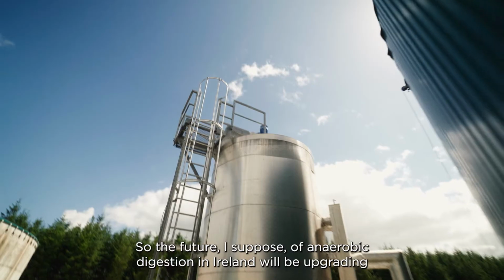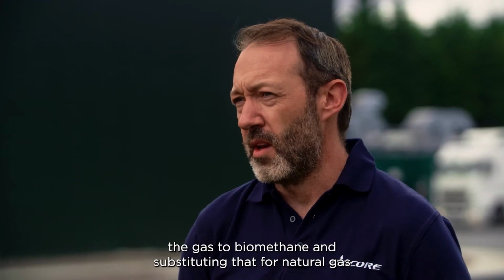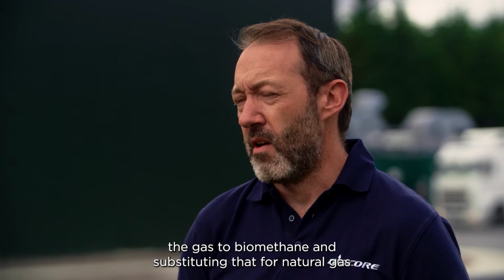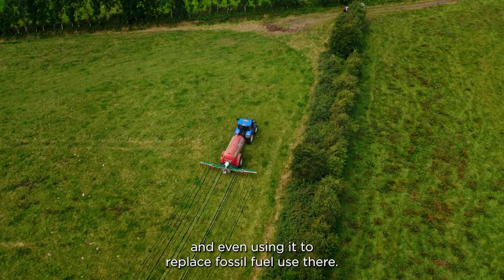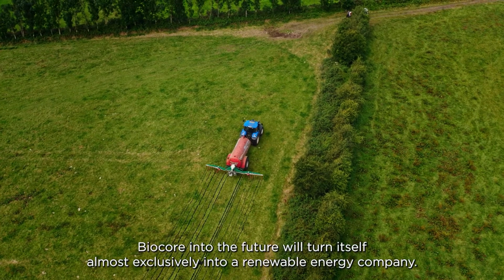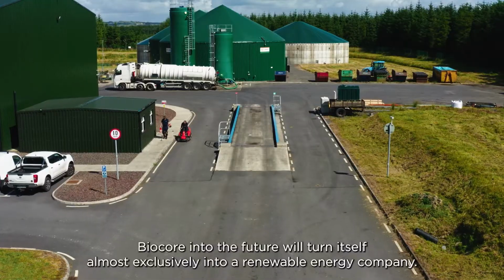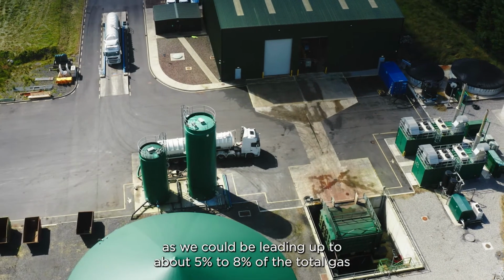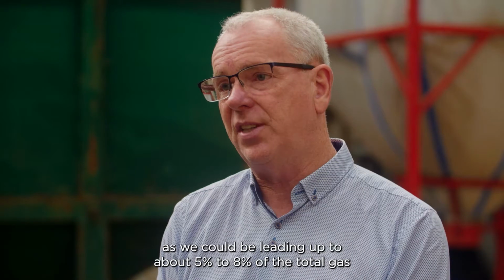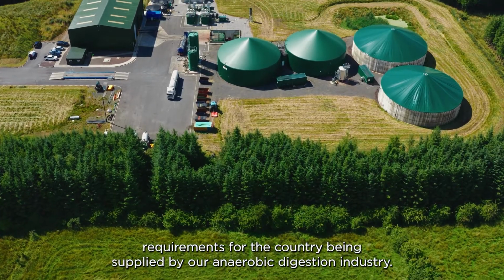So the future of anaerobic digestion in Ireland, I suppose, will be upgrading the gas to biomethane and substituting that for natural gas, and even using it to replace fossil fuel use. Biocore into the future will turn itself almost exclusively into a renewable energy company. This would be a huge benefit to the Irish economy, as we could see about 5 to 8% of the total gas requirements for the country being supplied by our anaerobic digestion industry.